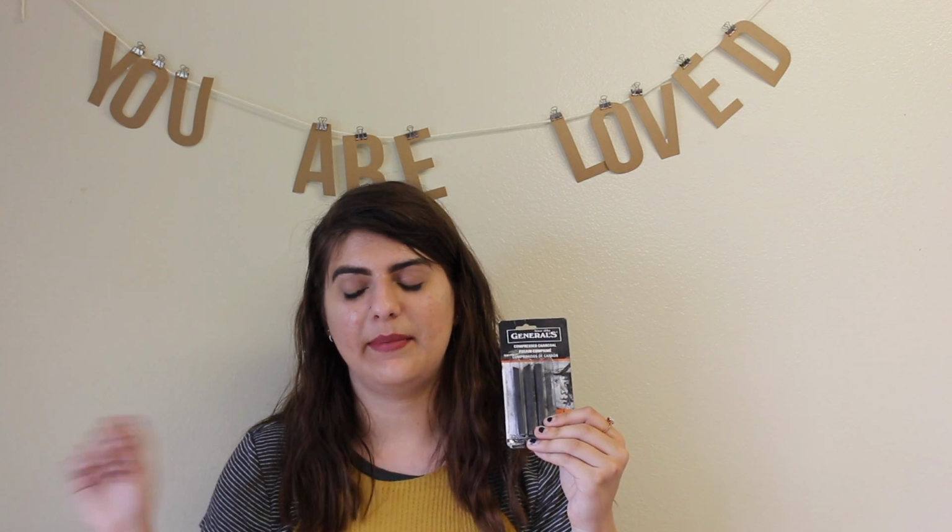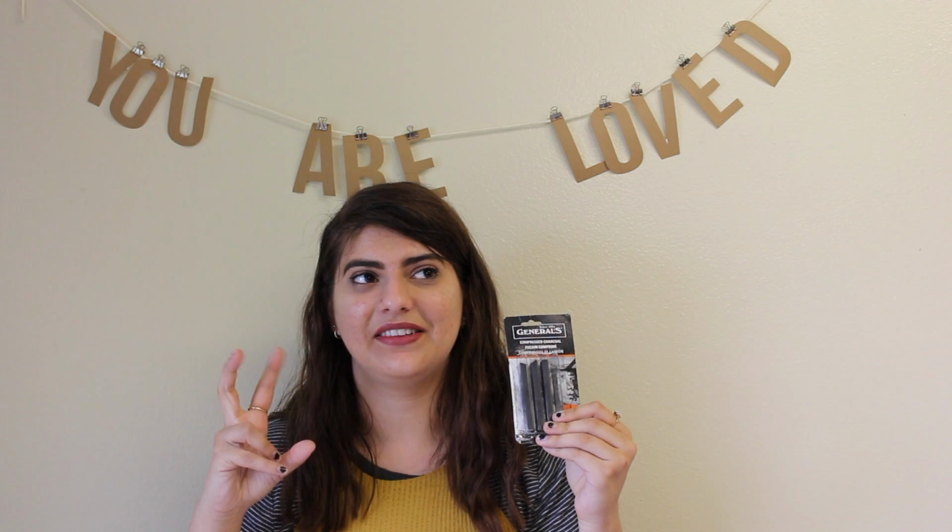Next I have some compressed charcoal. The way my teachers taught us to use this is to fill in really dark areas and to hatch with them, but to also rub them against a square piece of paper and get a finger or a blending stump and use that to kind of draw on the paper on its own. I'm not sure if that's technically or traditionally correct, but it's the way my teacher taught us to do it.